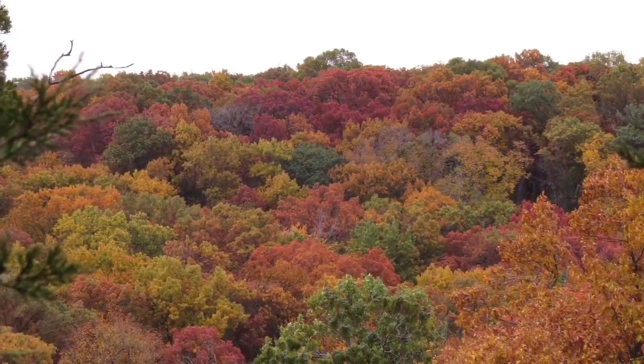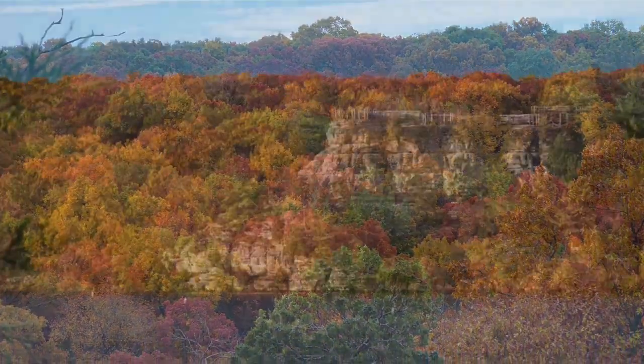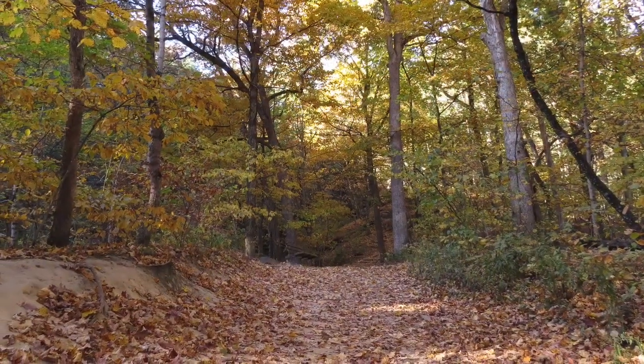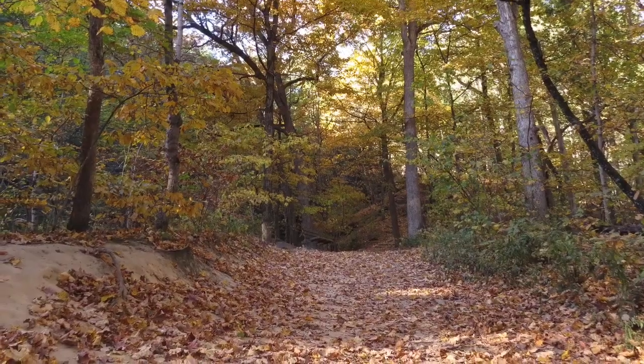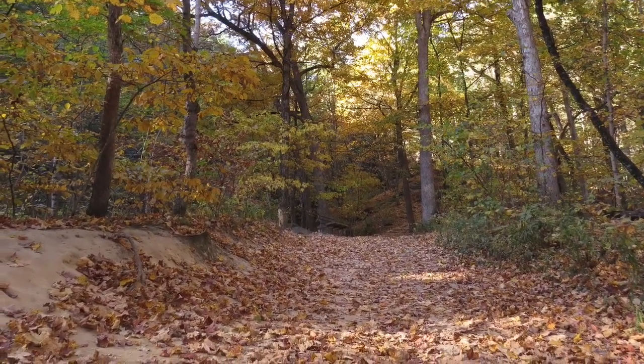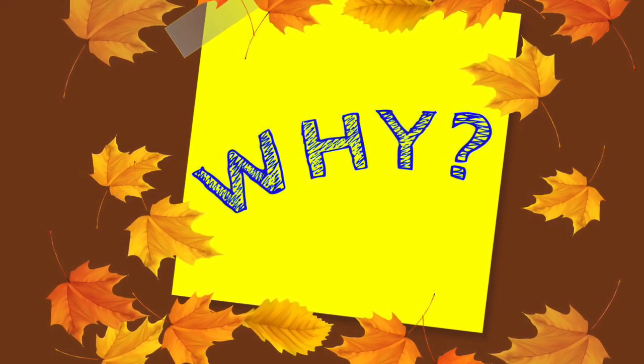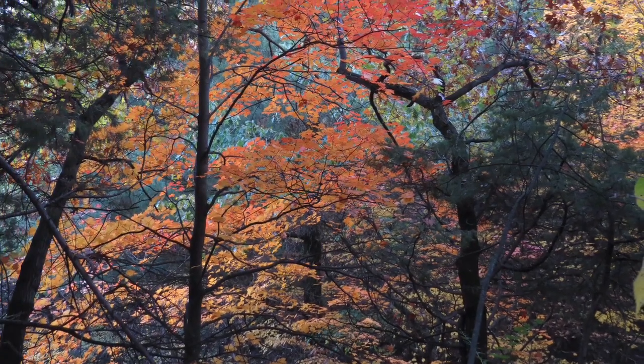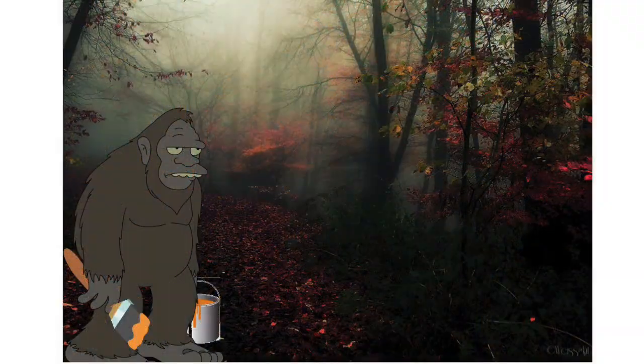When autumn arrives each year, many of us pull out our sweaters, grab a pumpkin spice latte or apple cider, and hit the woodland trails in search of fall hues of yellow, gold, orange, and red. But how many of you have asked yourself, why? Why do the leaves change color each fall? I mean, are there wood fairies sprinkling magical dust over the forest canopy as we sleep? Or better yet, does Bigfoot actually exist, and does he spend his time each fall painting the leaves with a brush and paint can in hand?